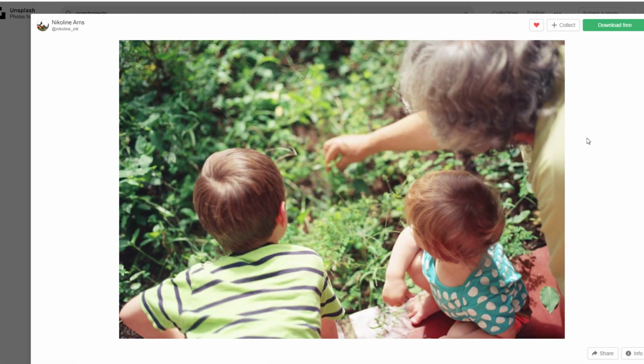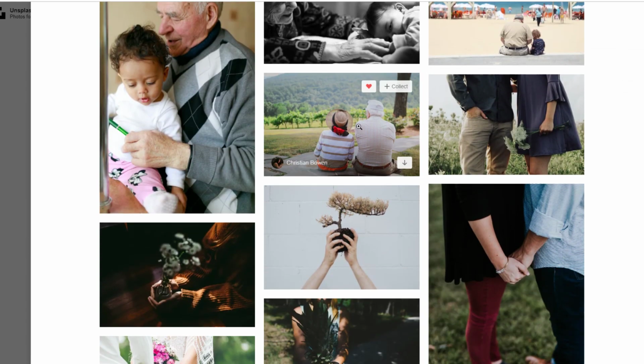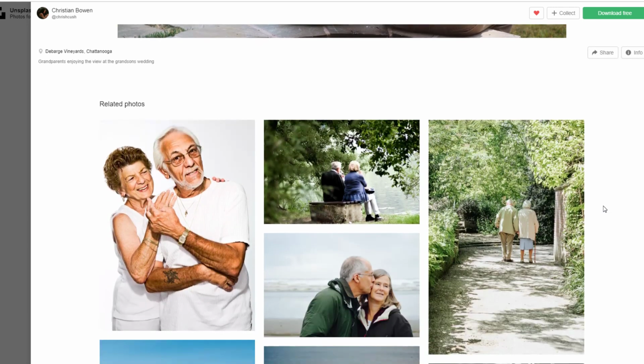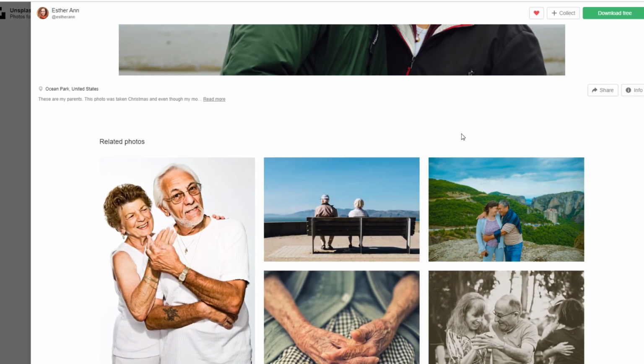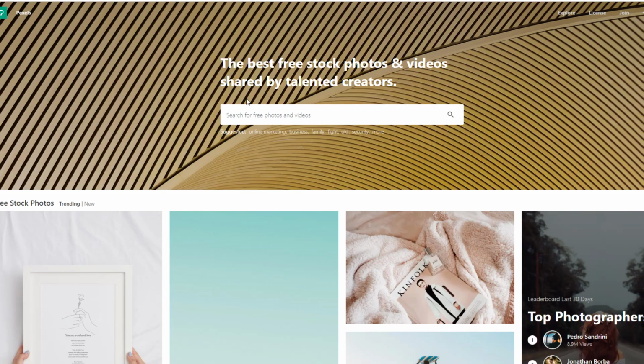Certainly grandma helping the children in the garden is another one. Enjoying the golden years type of stuff. So this one has a very real sense of reality that I think is going to resonate with your target market. So Unsplash does a great job. Pexels is another favorite of mine.